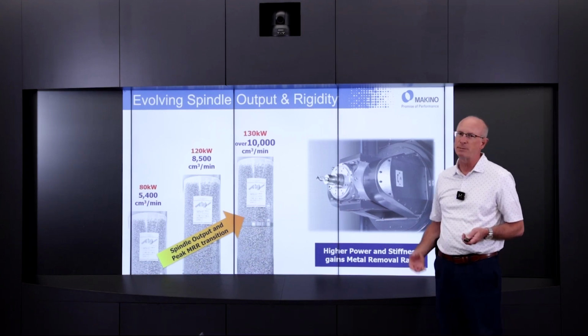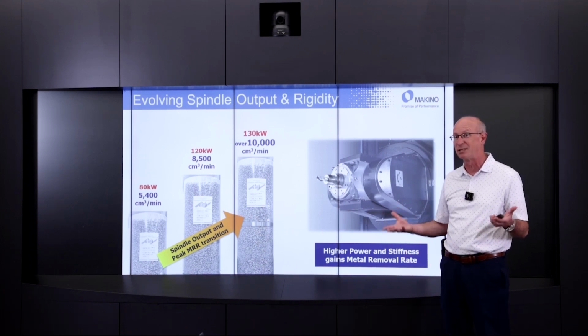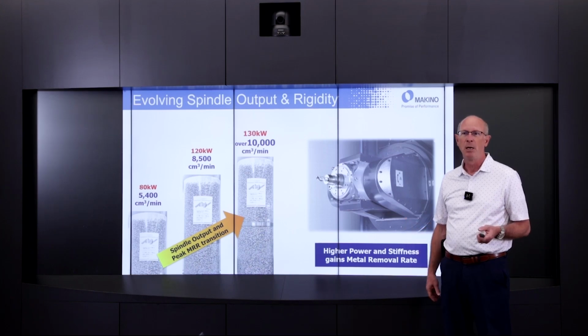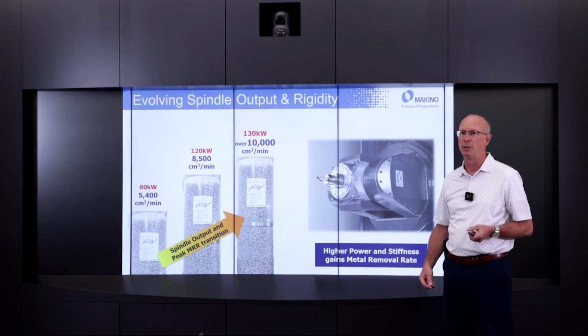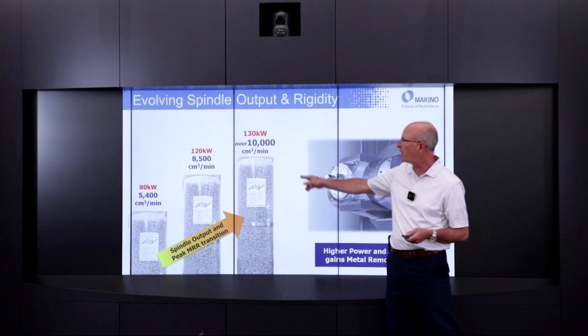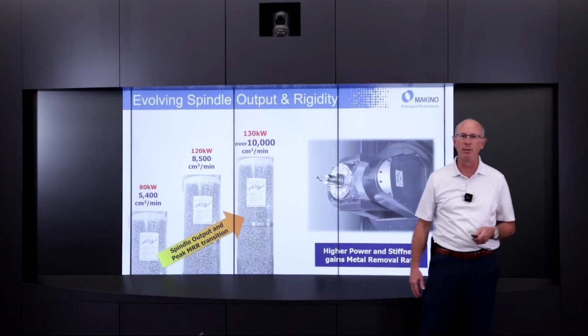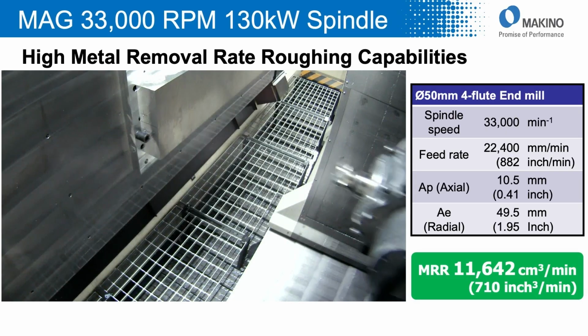And when you think about these parts, oftentimes they start out with a billet of aluminum, which is the typical starting point for these wing ribs and these spars. Starting out with that billet of material, 90% or more of the weight of that material is going to go out in chips. That is why it is so critical to have that peak power and that peak capability. So let's make some chips. Let's take a look at what it can do.